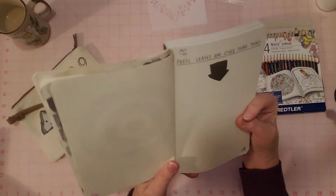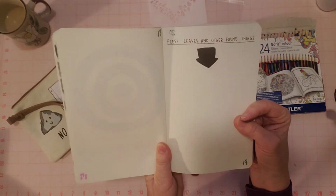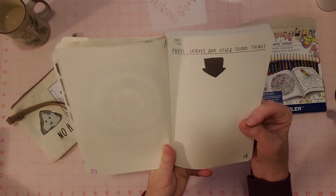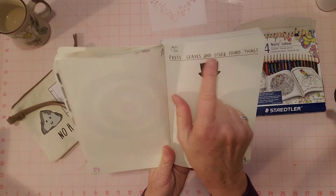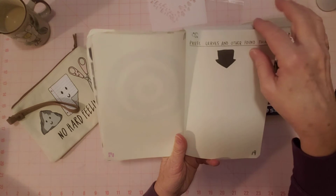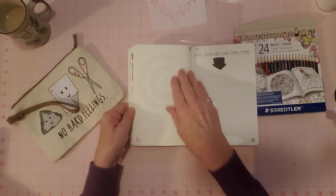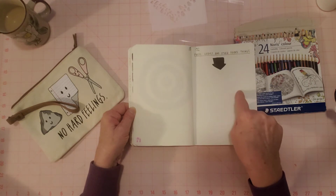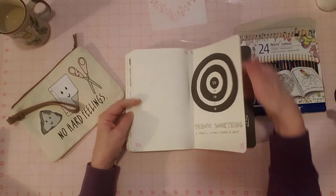And this, I really am excited about this because it's spring and there's lots of little flowers and things blooming in my backyard that I can go and pick and press down here. So it says pressed leaves and other found things. So I'm excited and probably will do that on both of these pages. I'm doing it on both pages. If it doesn't say anything to do anything over here, I'm doing whatever it says over here on both. So that I will do that here too.